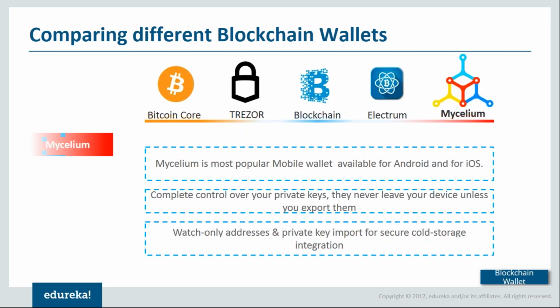Moving on, Mycelium. Mycelium is one of the most popular mobile wallets, available for both Android and iOS. Here you have complete access to your private keys and they do not leave your device unless and until you wish them to. So as I had mentioned, this is an example of a cold wallet. Here the private key details are stored on your device, and unless and until you want them to be migrated, they do not get migrated.